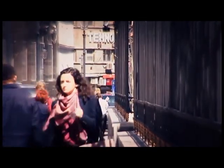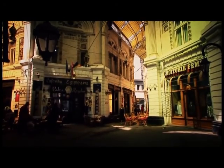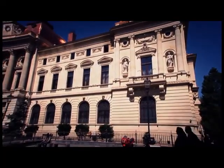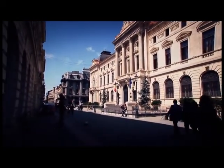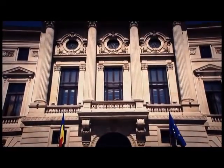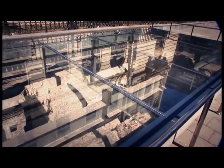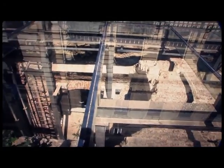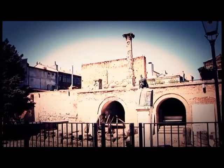Now, going through the Macca Villacrosse Passage, where you can find antiques and terraces, you'll be back in the old part of the city, close to the National Bank of Romania. For miles around, you'll see signs of Bucharest's long, rich history, like the old Romanian house, where infamous Count Dracula's statue can be found.